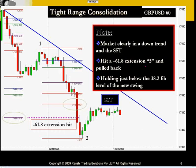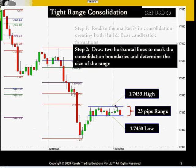We've hit a 618 extension on the pullback. So this is the 618 extension here. You're using your fibs from the top to the bottom. It's pulled back at a 382, and on a 382 bounce, you're usually looking for a 618 extension. This is what it's done, gone just past it and pulled back. So now we're just holding the new level of the 382.